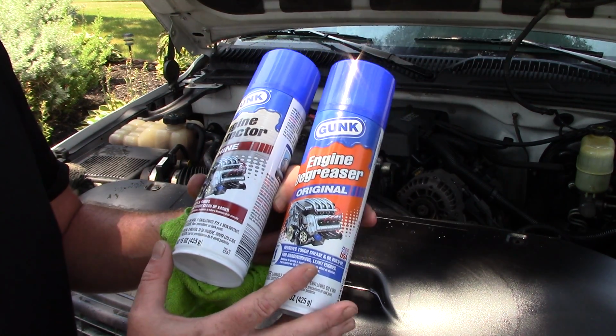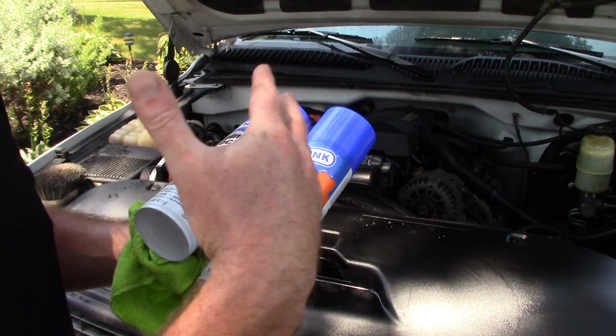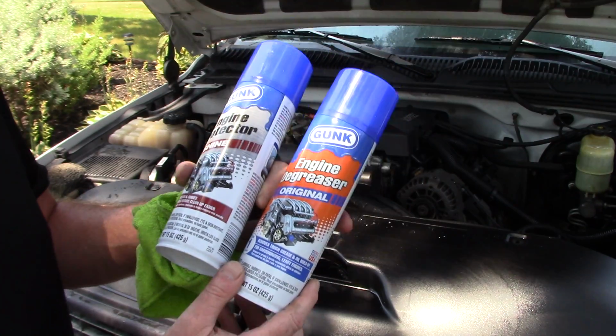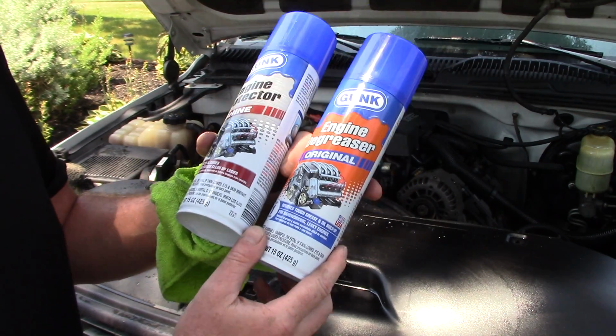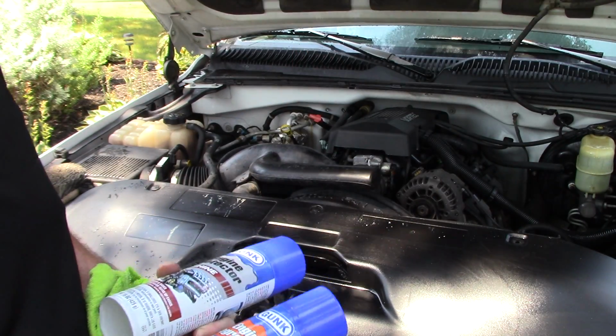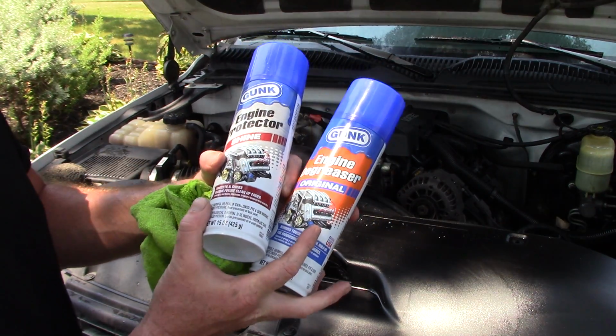Will it clean stuff? Yes. There are just so many other factors that come into play that I'm awfully concerned about these products, even though they are the world leader in degreasers for engines. I just wanted to share my experience with you, and be transparent and honest about this stuff.